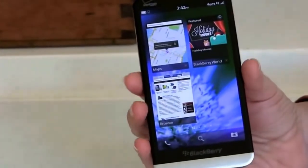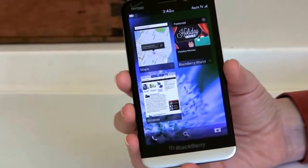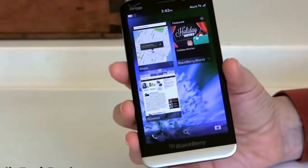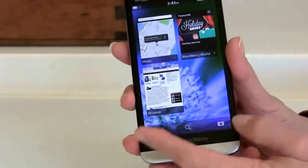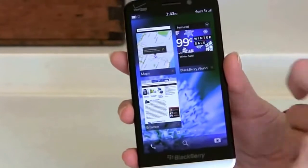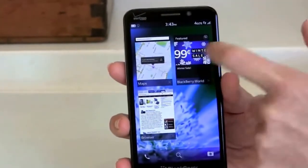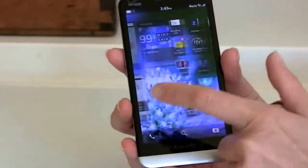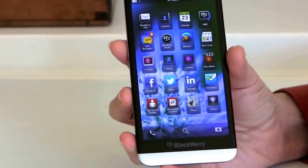So what's new about this device? Other than the larger screen, we have BlackBerry OS 10.2. Now you can download that for your Z10 too, so it's not like you have to buy this phone to get that operating system, and that's a good thing. We like that. Same UI here, the multitasking. Each of these is an active card kind of thing. So we have BlackBerry Maps running in the background over here, the BlackBerry App World Store, and the web browser. Swipe this way, you've got all of your pre-installed applications plus anything that you've downloaded.